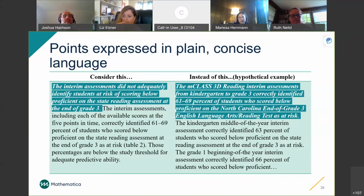And so I think maybe one thing about the example on the left is that it has a little bit of interpretation that can also help stakeholders understand, what they were wondering was whether kids were adequately identified. I think there was a question. Ruth, if you wanted to read it out.